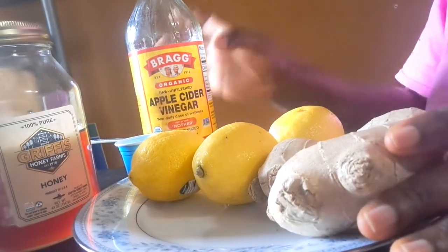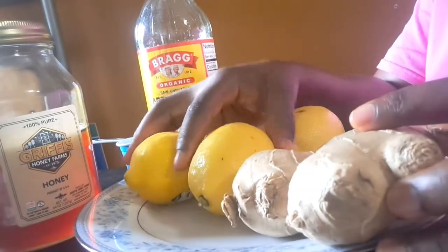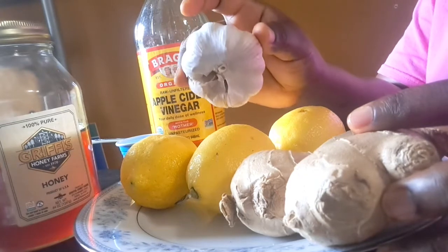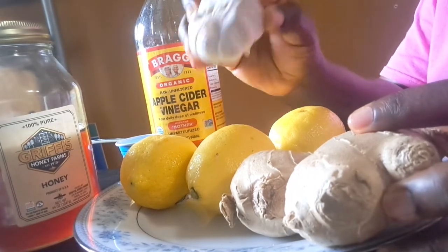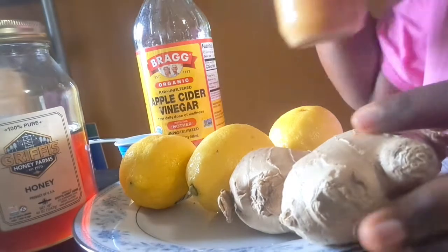please. So let me go again. 2 cups of apple cider vinegar, 1 cup of the ginger juice, 1 cup of the lemon juice, 1 cup of the whole garlic that you've blended. So add water after blending it, to get 1 cup of the garlic, okay? And 1 cup of honey, pure honey.